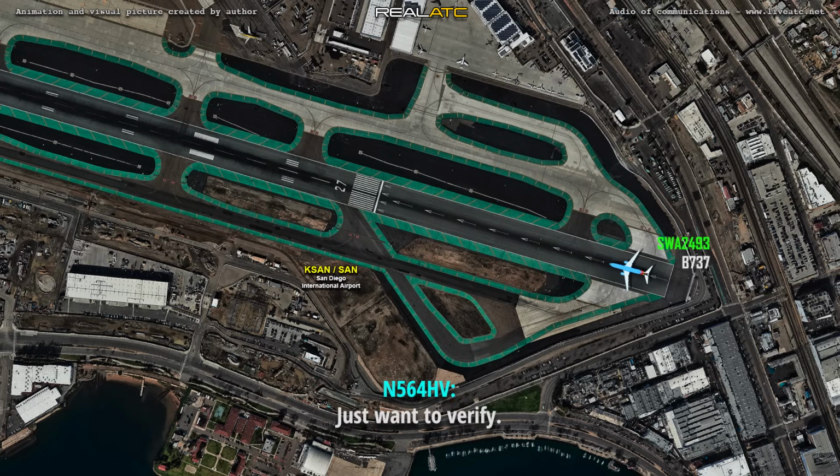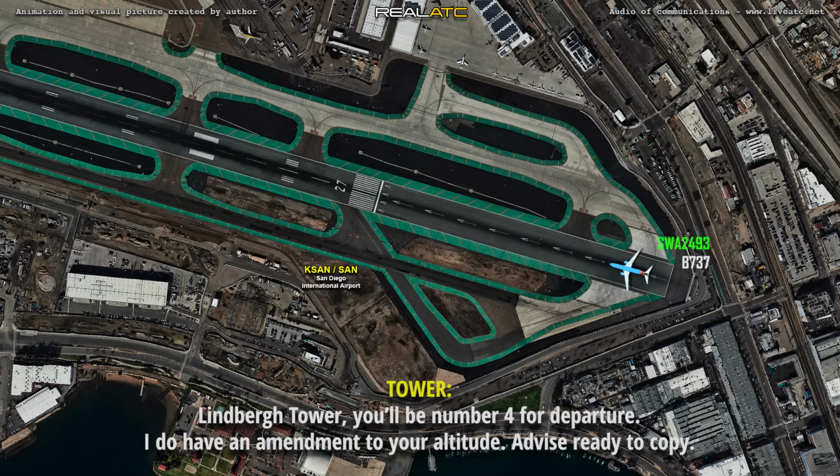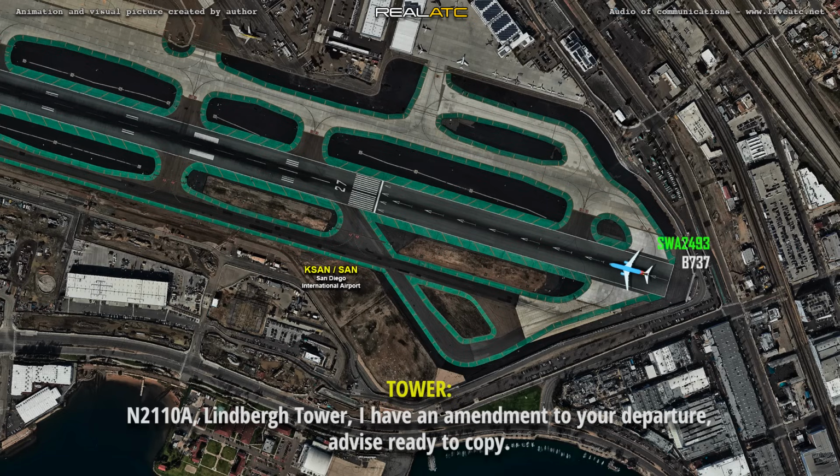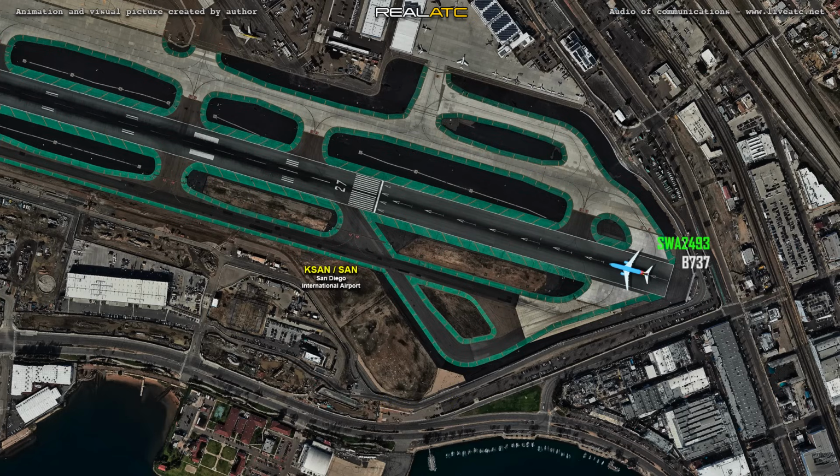I just want to verify. 0 Alpha, Limber Tower, you'll be number 4 for departure. I do have an amendment to your altitude. Advise ready to copy. Outside block. November 2110 Alpha, Limber Tower, I have an amendment to your departure. Advise ready to copy. Ready to copy, 10 Alpha.